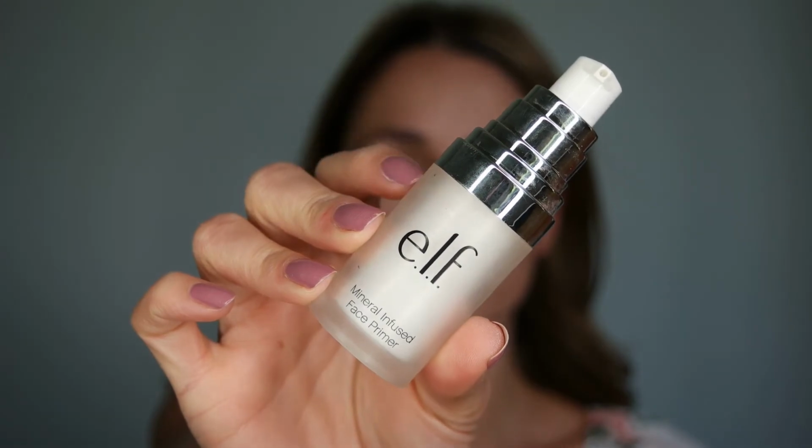I thought it would be fun to use a mix of high and low end products, so I'm actually using one of my favorite drugstore primers by e.l.f. This is the Mineral Infused Face Primer. So you're just gonna take a little pump of this in your hand. It's like a gel. This is going to just help prepare your skin for the foundation application. It's going to smooth you out a little bit. It's just going to help the makeup last all day. So a primer really is important when you're trying to do an all-day wear look.